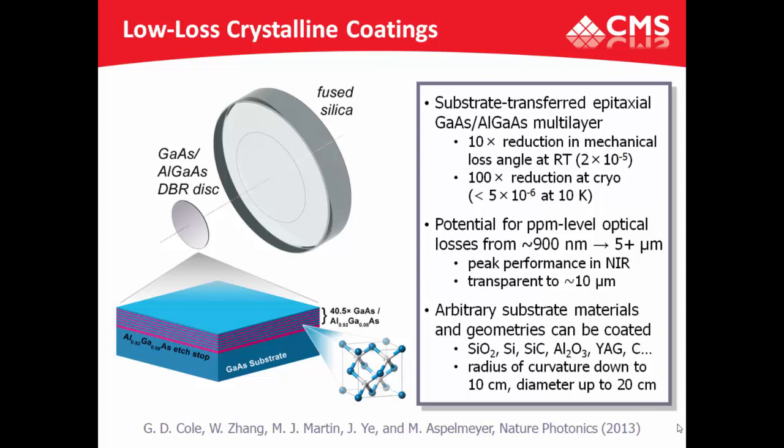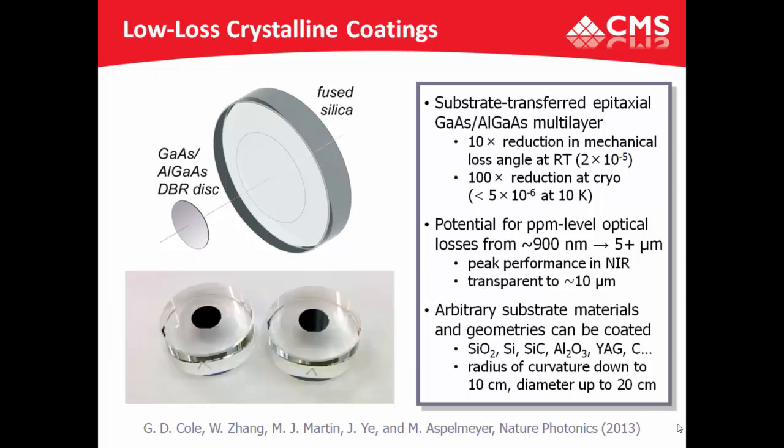So here we can now achieve ppm level of optical loss in the near IR. I think this is actually the thinnest thread, the whole thread. And we can now bond to a fairly large set of substrate materials. So silica, silicon, silicon carbide, sapphire, YAG, diamond, bonded to all kinds of substrates now. Radii of curvature as tight as 10 centimeters, and we can bond areas up to 20 centimeters in diameter.